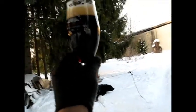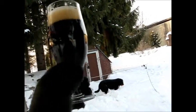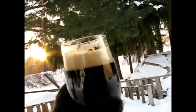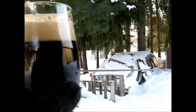But yeah, so she's a very dark amber mahogany color. Falls right within the brown ale range. Considering this is supposed to be an English style brown ale, generally you get two different styles of brown ale, traditionally anyway, from England. From what I understand, I could be wrong.